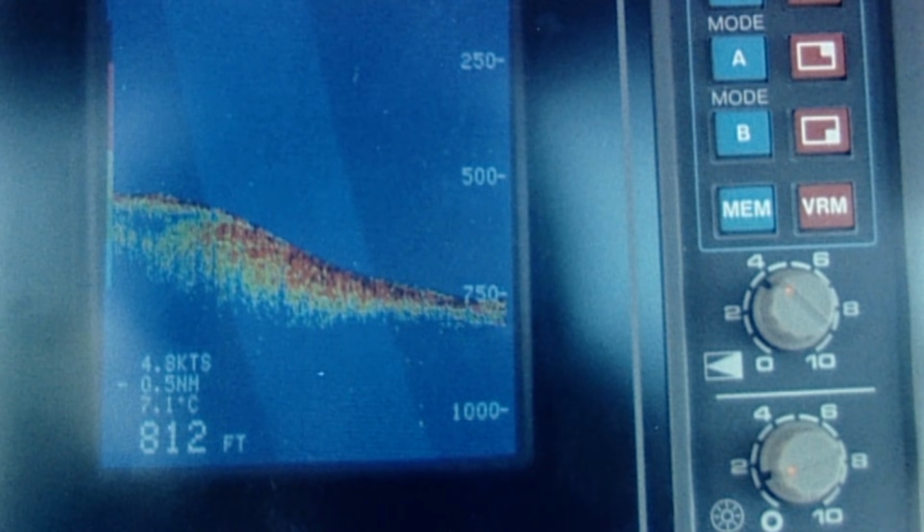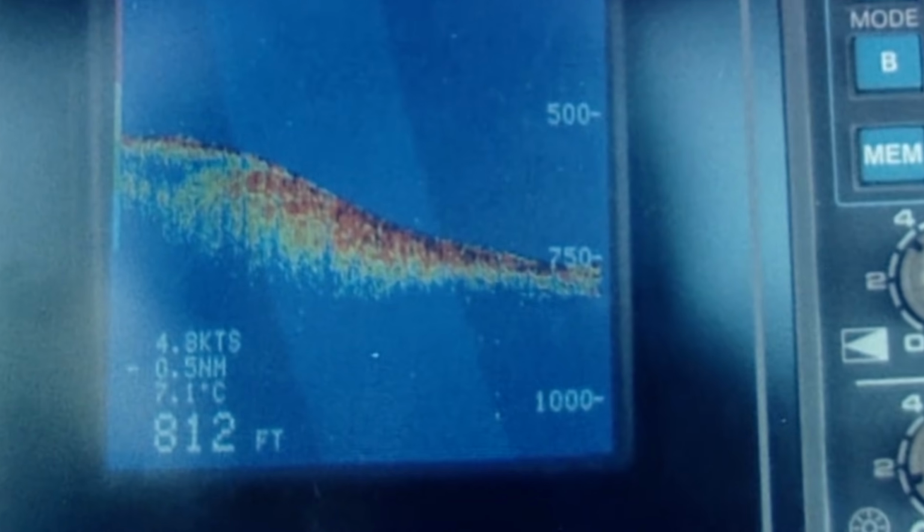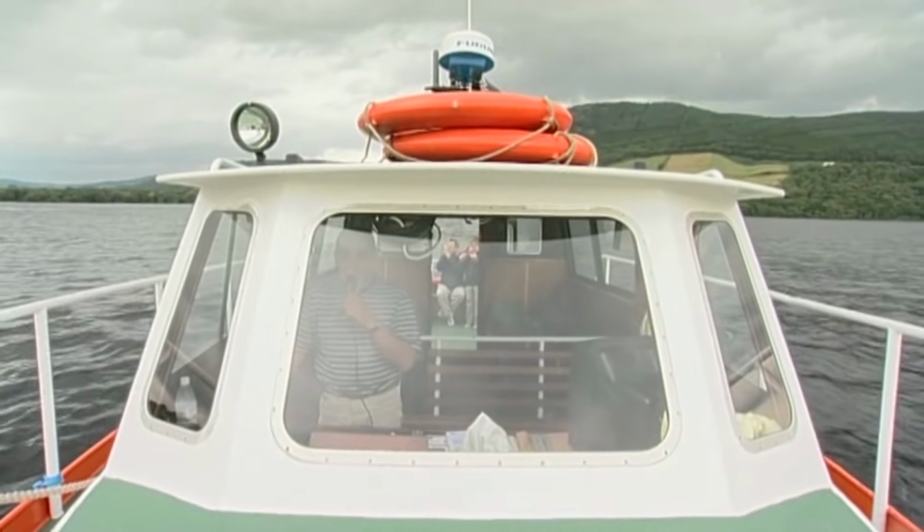I didn't think much about it at all at the time, and it was only after I told a friend of mine about my discovery that he said to me that it was probably the most important discovery ever made in Loch Ness. Strangely, this deep hole in the bottom of the loch cannot always be detected on the sonar, and some have called it Nessie's lair. Meanwhile, Edwards tells today's Nessie hunters about the other mysteries of the loch.